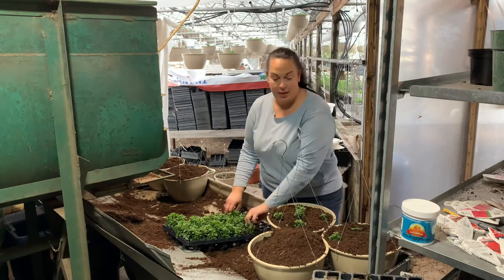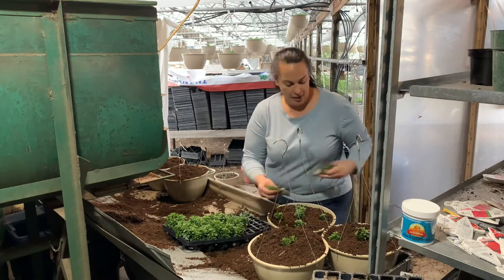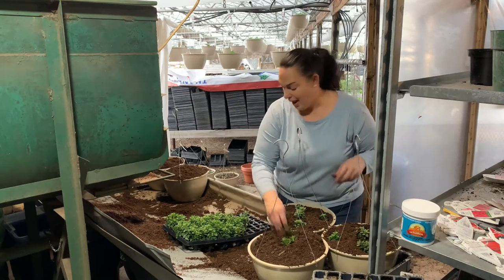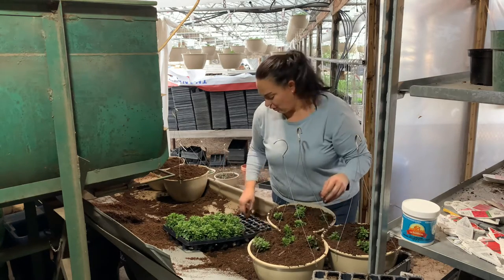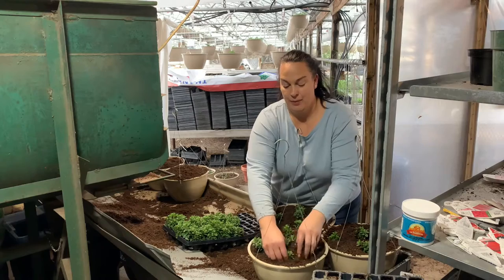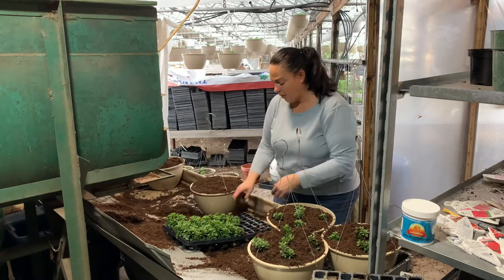I did notice that my machine is almost out of soil. I can do it myself. However, with lifting baskets and hauling them back and forth, I choose to ask Scott to come fill that for me. It kind of shares the back work of what's going on.